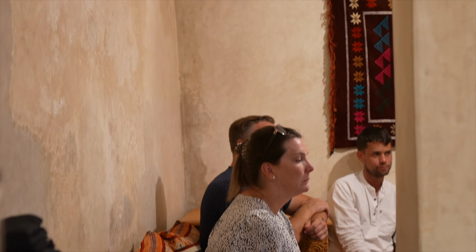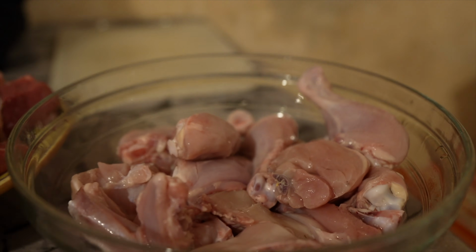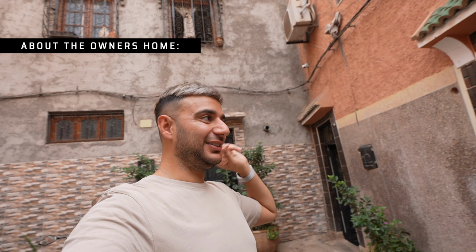After making the green tea, it was now time to start marinating the meat. So guys, what I love about this cooking class specifically, it's very, very local, because this house here is where the teacher essentially lives. Her family lives up there, and the cooking class they're holding down here.